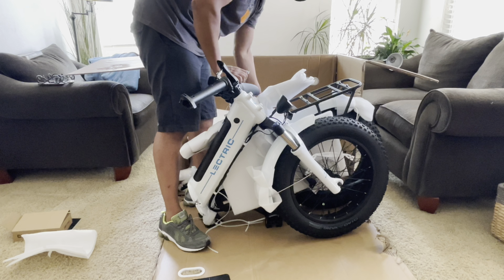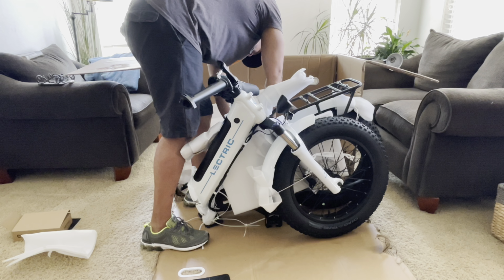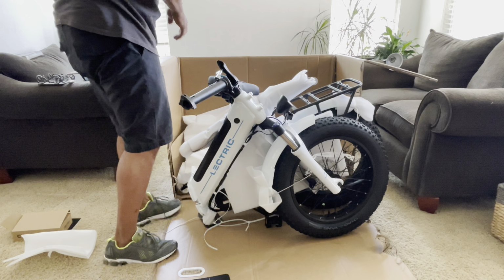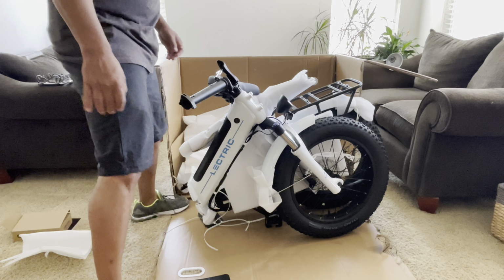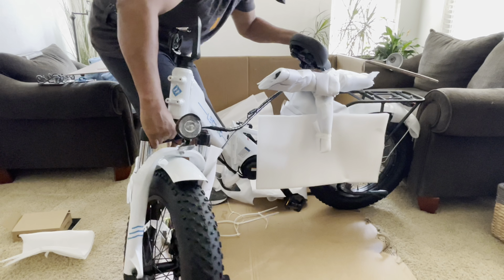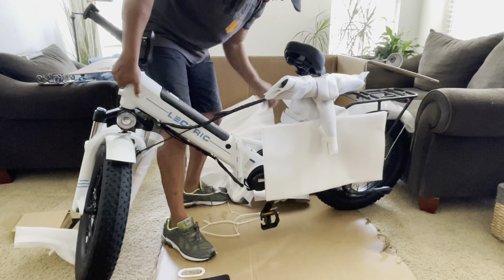This does not. So I cut all the little odds and ends off of it that were there to keep the bike protected. I didn't see any damage to this bike. Like I said, it's 75 pounds. It is a chunk. The mid-drive motor is 500 watts with a peak power of 800. Also, the actual batteries combined together are almost 1,000.